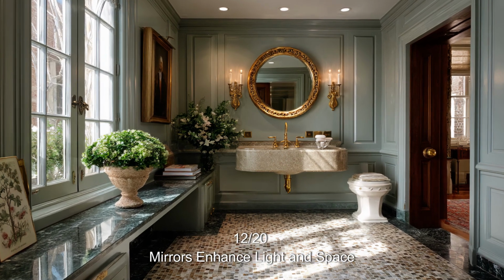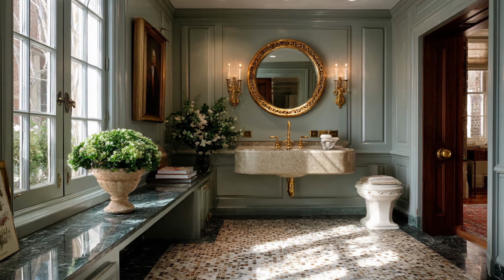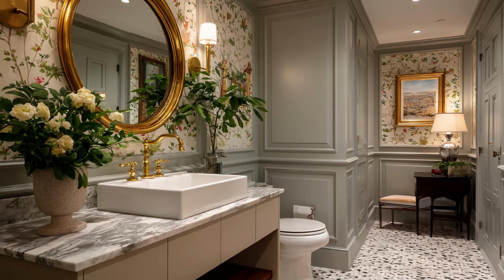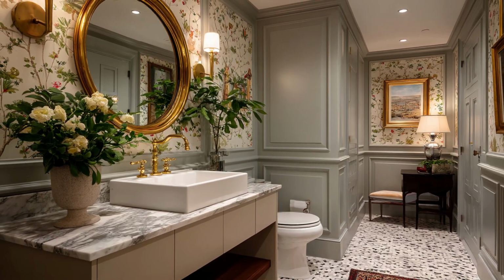Overhead, aged brass lanterns provide ambient light that feels soft and lived in. Open shelves display ceramic cookware and antique jars, adding a touch of story to the room. This kitchen is for quiet moments, slow cooking, and a lifestyle rooted in beauty and ease.